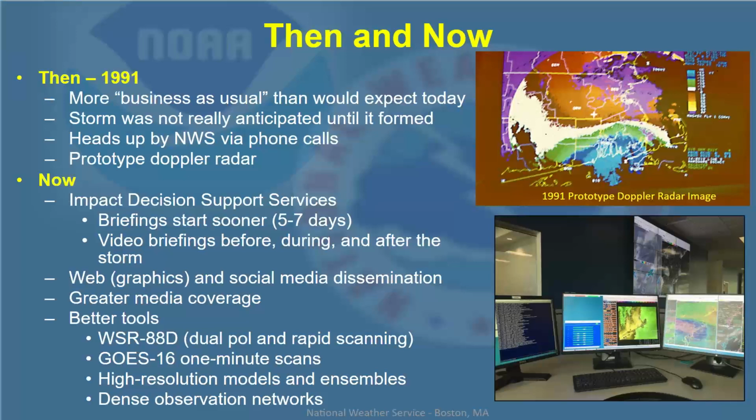And that was the case pretty much across the Northeast. It wasn't until 1993 or 94 that the Doppler was operational. So it was still 2 years prior to the Doppler. Now, compared to what's happening today with Henri, we've been sending out emails now for, I think, a few days already, and landfall isn't expected until Sunday. So 5 to 7 days in advance, we start with our impact decision support services issuing emails to emergency managers, to the states, cities. In our video briefings, I think today we started for the first time video briefings.